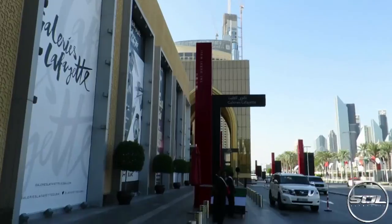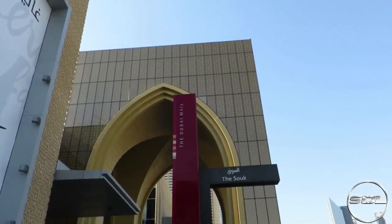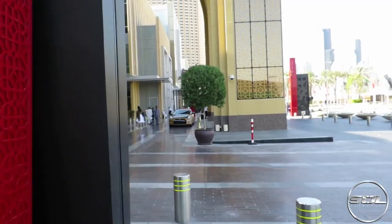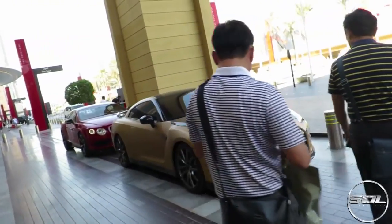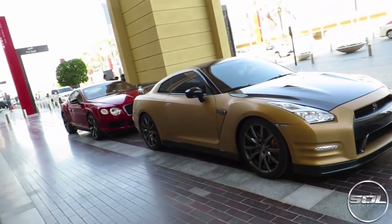So here we go, we're at the mall, and it is absolutely massive. We've got the Burj Khalifa at the other side of the building. Look at how insane this is. And we've got, it looks like matte gold. Looks pretty badass. Matte gold GTR. So those cars aren't getting as much attention as two cars up here are getting. Is it a 488? There's a yellow 488 up here, and it is getting a bit more swarmed than the cars back there.